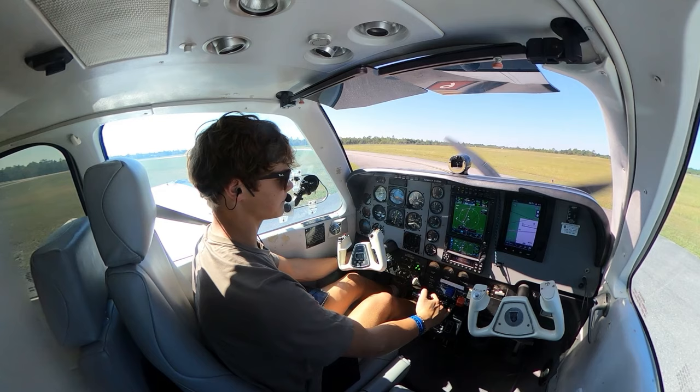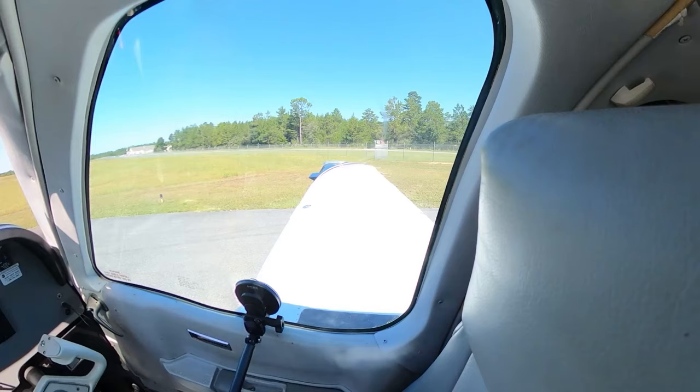Doors closed, verified closed. Flaps, mixture, flight director, heading, go around. Trim is set, lights are set.